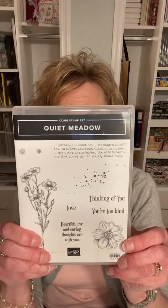The stamp set, as I said, is Quiet Meadow. It is a bundle, but it's Quiet Meadow. There are 10 stamps in here. I really like the sayings: Thinking of you, love, heartfelt love and caring thoughts are with you. But there's this one little stamp here at the top that's like gibberish. You can't really read it, but it's sort of like a stamper and scrapbook. If you are into scrapbooking, that stamp, I could use on a lot of pages. And I'm going to use it on my card today.